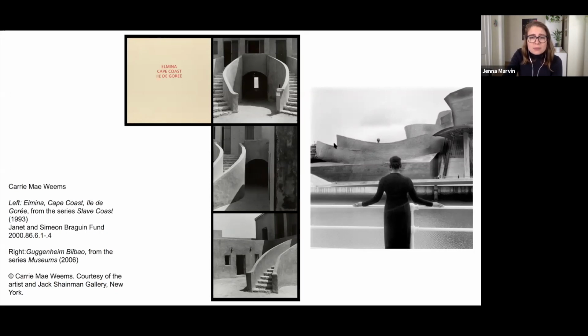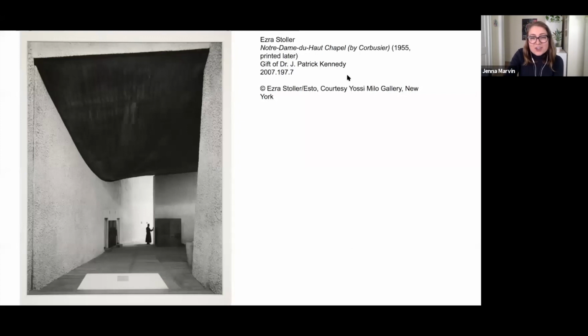Weems is intentionally playing with how monumental modern structures are photographed, but to better understand the kind of intervention Weems is making in Slave Coast, we should turn to the work of one of the most revered architectural photographers of the 20th century, the American photographer Ezra Stoller. Trained in architecture and industrial design, as well as photography, Ezra Stoller took photographs of some of the 20th century's most well-known buildings by architects such as Frank Lloyd Wright, Le Corbusier, and Ludwig Mies van der Rohe.